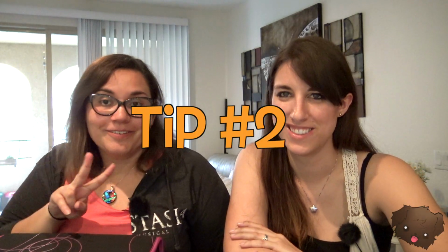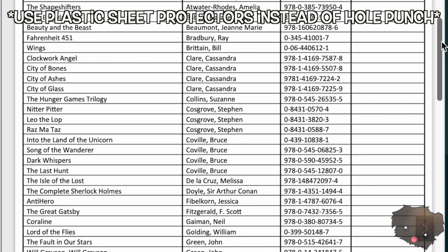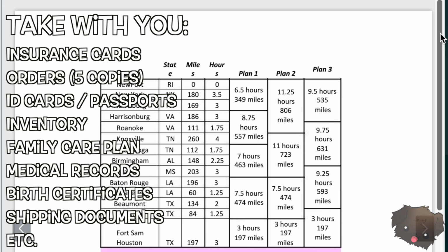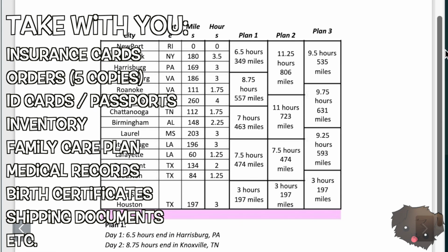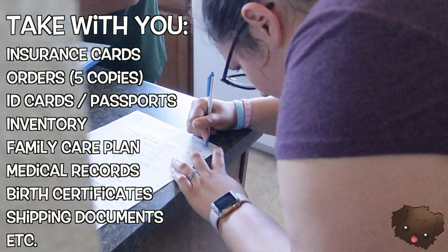Tip number 2. When you have your orders, then you should get a binder with a zipper, so that you can keep all your paperwork in here and have it organized, like what we have right now. And so that way you can just have everything ready, like insurance details and your dog information and orders. You need like 5 copies of your orders.